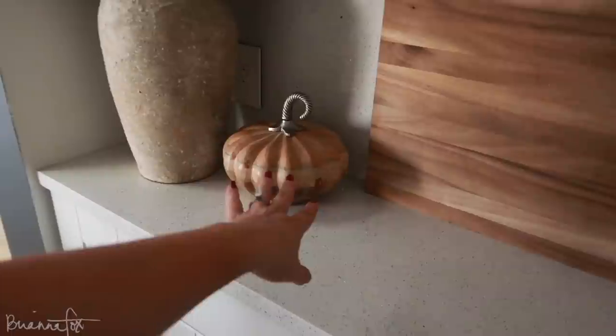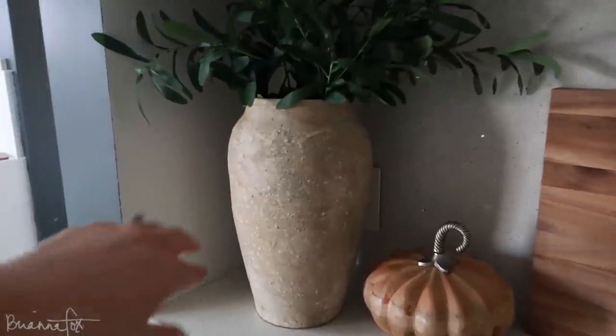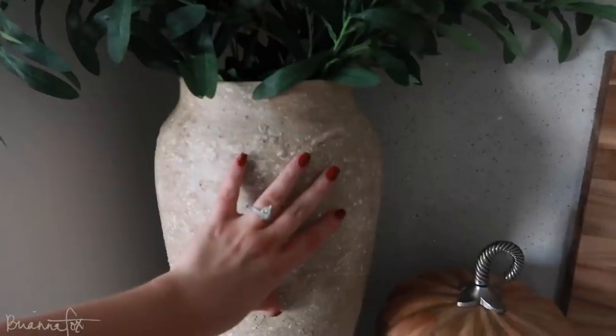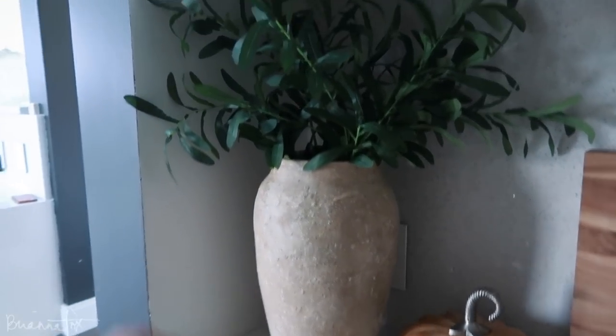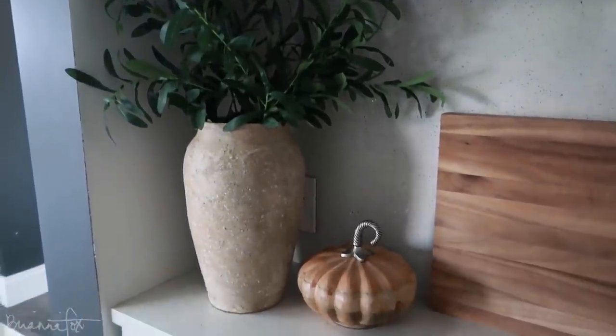And I just added one of the wooden pumpkins there. This vase is from Pottery Barn. I wish I got the one that looks just like this from CB2 because it's more white. This one's a little bit more beige, but it kind of works during this time of year because I'm adding in more browns and stuff for the harvesty season. And these are faux olive tree branches that I got off Amazon. I'll link them down below.